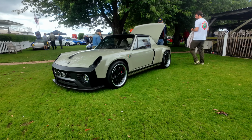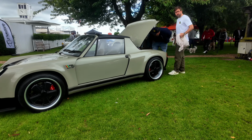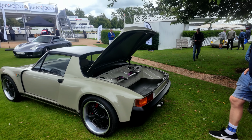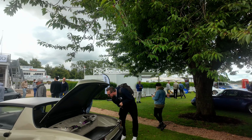Wow, guys, check this out. We need to speak to the owner of this. Is this yours? It is, yeah. Okay, is this a 914? Is that what it's called? It is a 914. I was wondering if you could maybe tell me a bit about it.